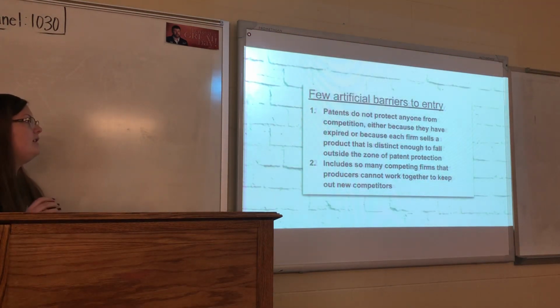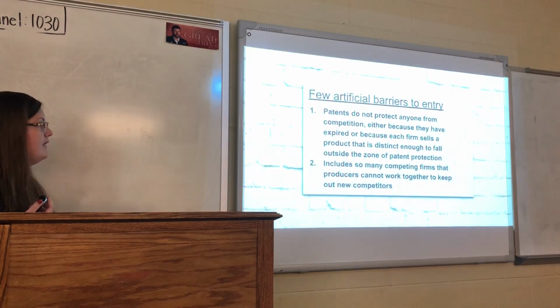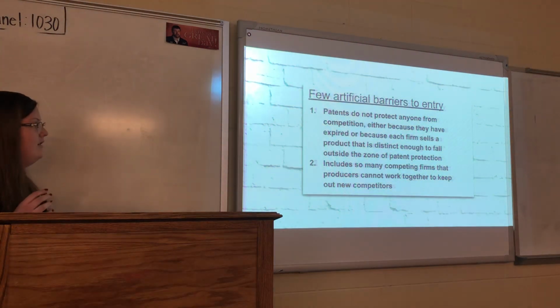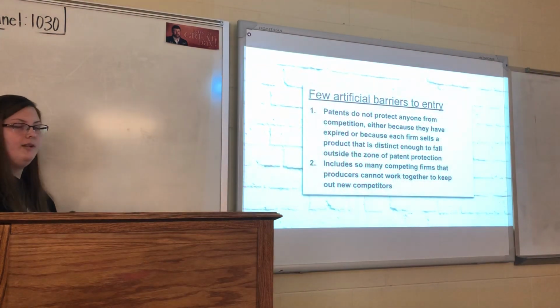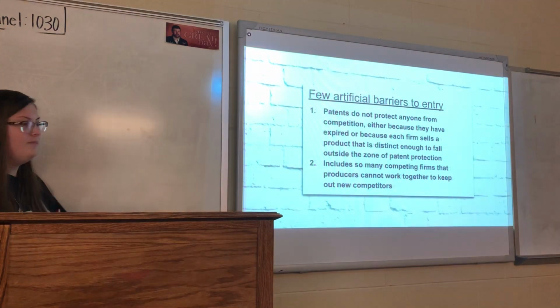Few artificial barriers to entry. Patents do not protect anyone from competition, either because they have expired or because each firm sells a product that is distinct enough to fall outside the zone of patent protection. If you don't know what a patent is, it's something that you acquire that basically says this is yours and nobody else can use it. If you watch Shark Tank, you might hear them talk about patents often. It's not always the product, it's something about the product.